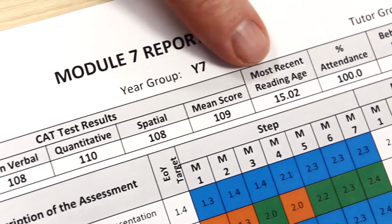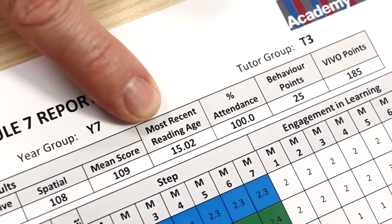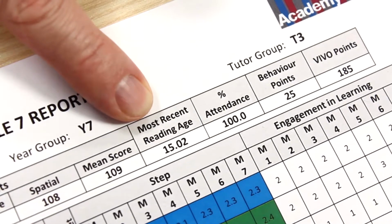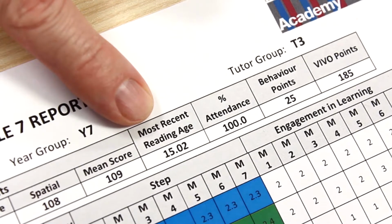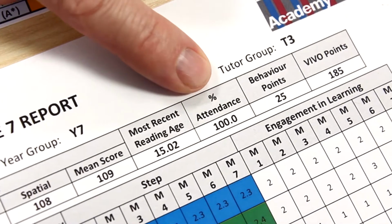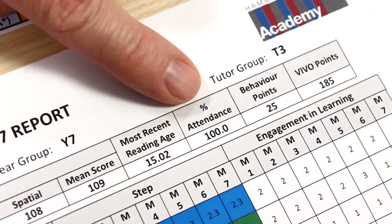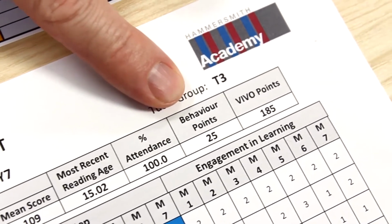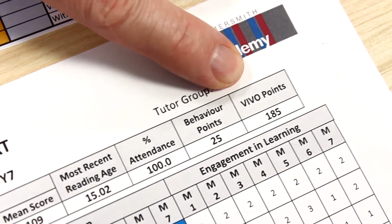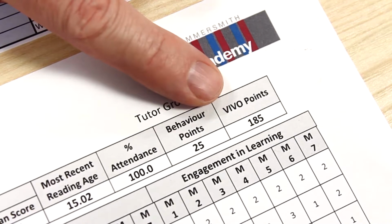As we go across further, we can see this student has a reading age of 15 and 2 months, and that's actually very good. They are 3 years beyond where we might expect them to be in terms of their chronological age. This child was 12 years old when they took this test. Fantastic attendance, 100%, as we would expect all students to be, or we would hope them to be. They must be above 94, but a great attendance. A little bit of naughtiness, there's some behaviour points there, 25 points, but also a lot of Vivo points where this student has done lots of positive things and been rewarded through Vivos.